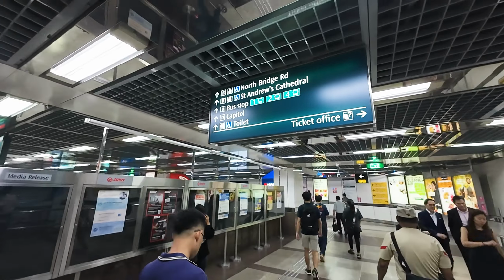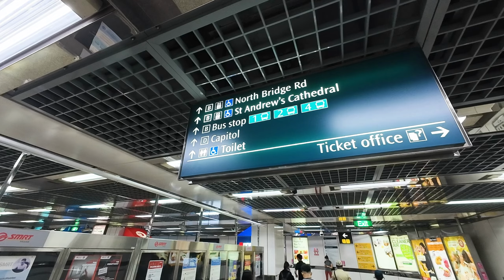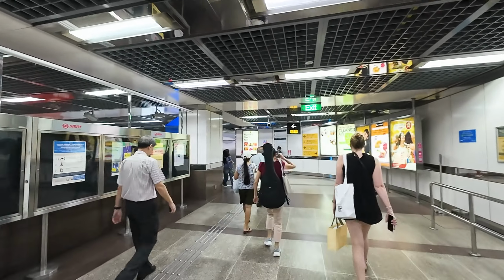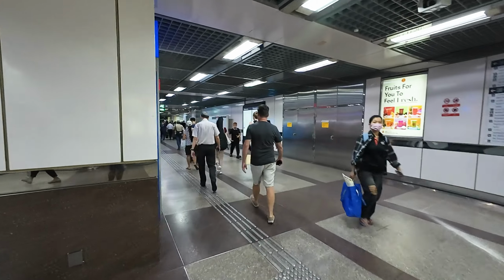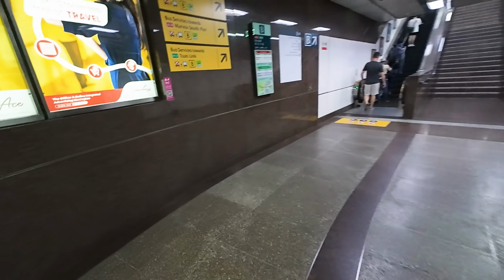I see a few things to visit. North Bridge Road, St. Andrew's Cathedral, Capitol. I have absolutely no idea where I'm going, but I feel like I know this place. I feel like I'm in Europe. So yeah, let's go and see, guys. But on a positive note, the metro in Jakarta as well is very clean, but there's only one line, so you can't really compare.